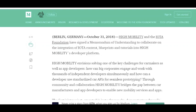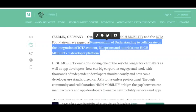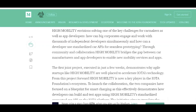It's not an official partnership, but the IOTA Foundation and High Mobility have signed a memorandum of understanding to collaborate on the integration of IOTA content, blueprints, and tutorials into High Mobility's developer platform. High Mobility envisions solving one of the key challenges for car makers as well as app developers: how can big corporates engage and work with thousands of independent developers simultaneously, and how can developers use standardized car APIs for seamless prototyping? Through community and collaboration, High Mobility bridges the gap between car manufacturers and app developers to enable new mobility services and applications.